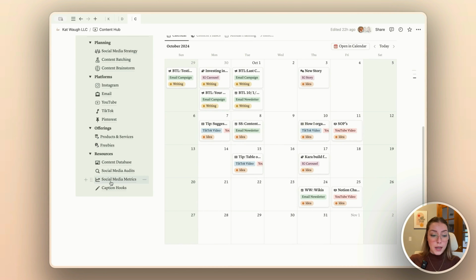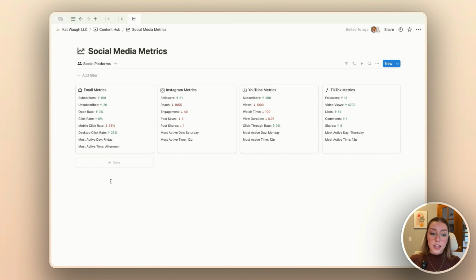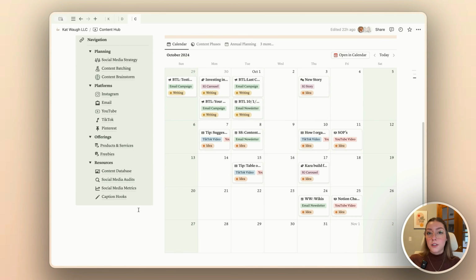Then back here on the front page is my social media metrics. Again, this is the same view of the metrics that you have seen a few different times. I have my email metrics, Instagram, YouTube, and TikTok. And again, these are comparing the last 2 months, so I can see the growth in my counts over time. Now, I also have some caption hooks down here, but this is a resource that I personally paid for, so sorry guys, not showing you that one.